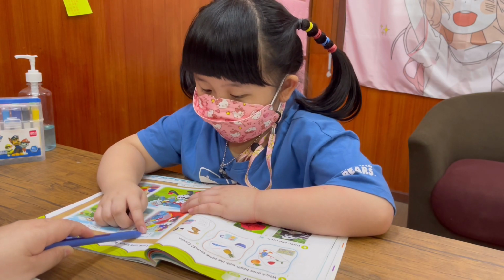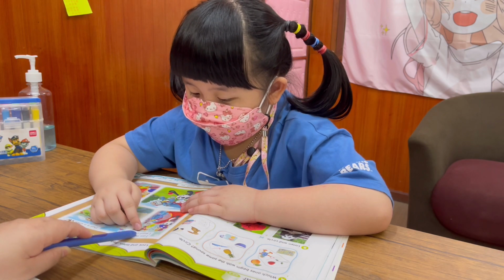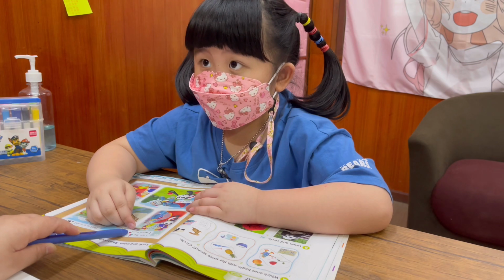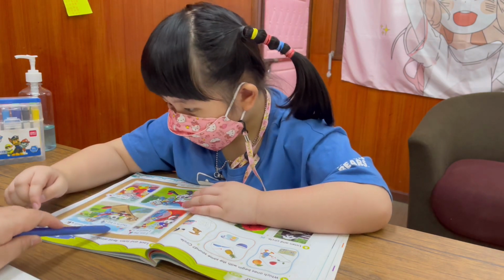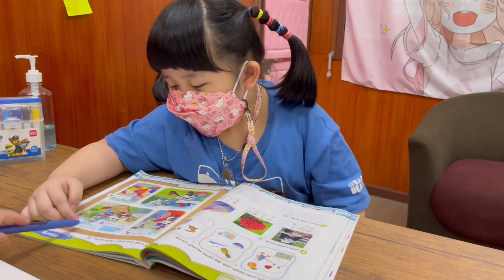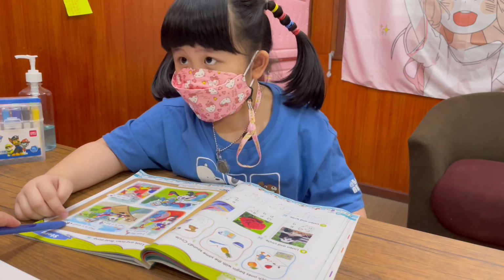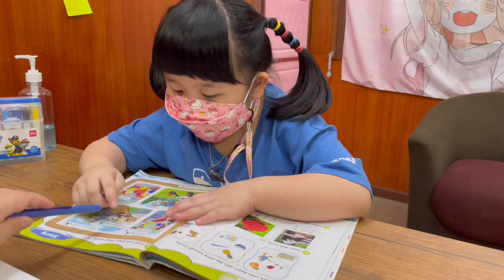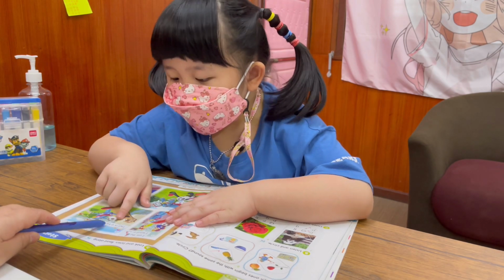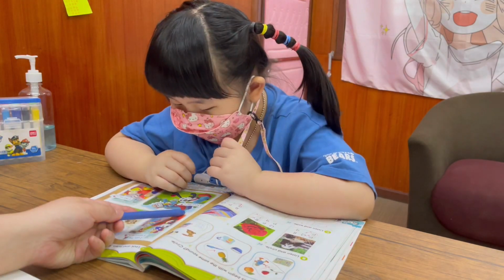I want a rose. Yes. Then picture two. That is a small panda. Yes. That is a big robot. Robot. Yes. Then picture three.